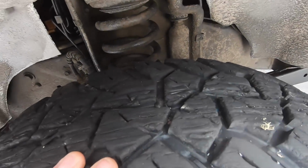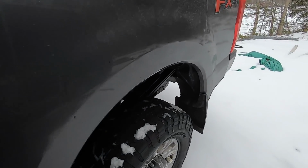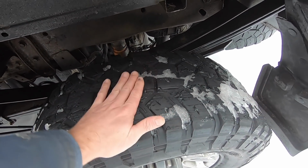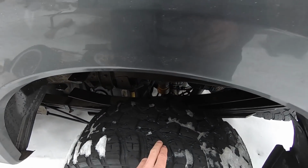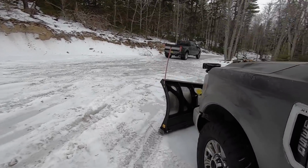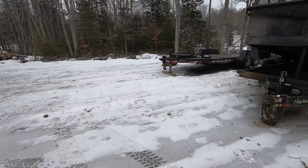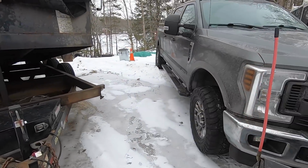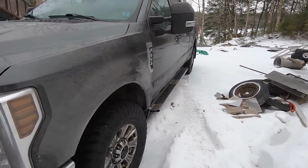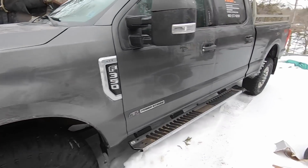See the big chunks taken out of this thing? This one's the worst by far. Like, this is bad, guys, bad. Sucks. So what I'm gonna do is take that tire off, the one over there for sure. That one's coming off. I've got a spare on the back of the truck, and I'm gonna go get that tire mounted on to this one. And if I have time, I'm gonna rotate this tire here with this one in the back, because this one has much more tread left than that one.